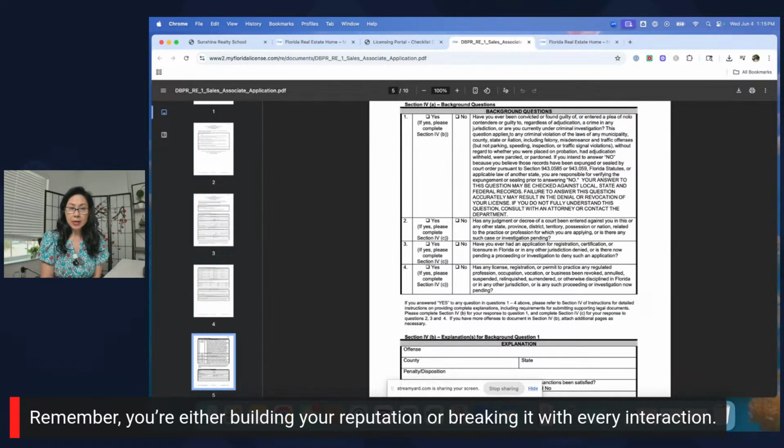And so it's a very, very long paragraph. Please read that in its entirety. And you're going to ask me, well, what about a traffic violation? Well, guess what? Remember, read top to bottom, left to right. Here it says right here, any of these, but not parking, speeding, inspection, or traffic signal violations. So if it's just a parking ticket, they're not looking for that.